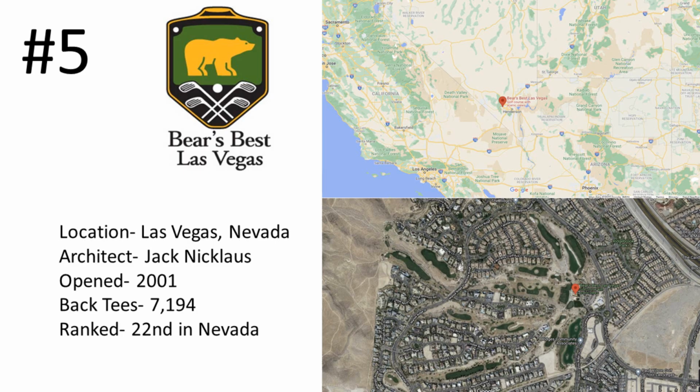Number 5, Bears Best, located in Summerlin, which is just on the west side of Las Vegas. It's a Jack Nicklaus design. It's actually 18 of Jack's best holes put together to make a course. And while you think that might sound like a greatest hits course, they really put it together and make it a really nice design. 2001 it opened, 7,194 yards from the back tips. Ranked 22nd in the state of Nevada.